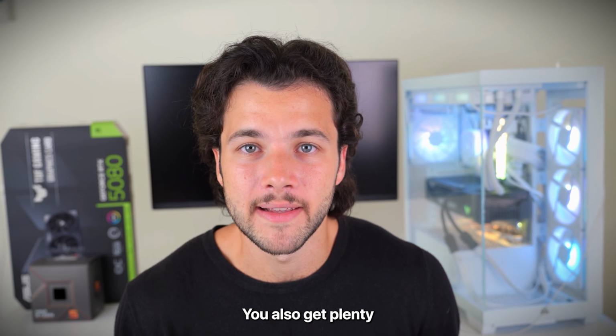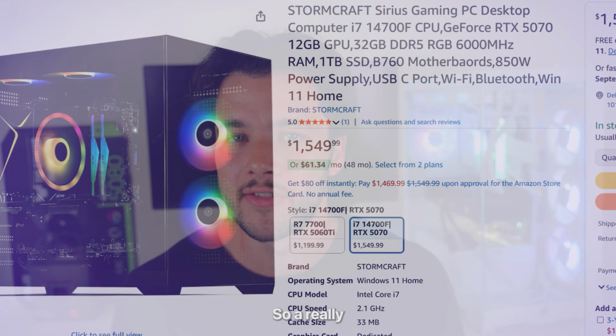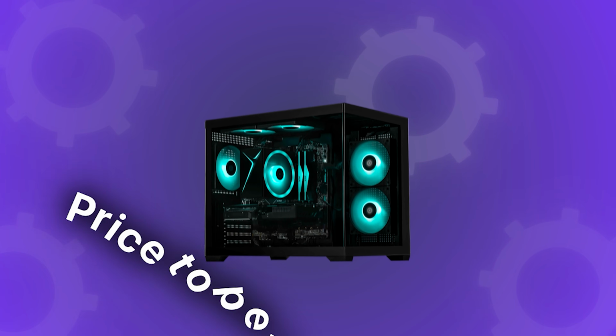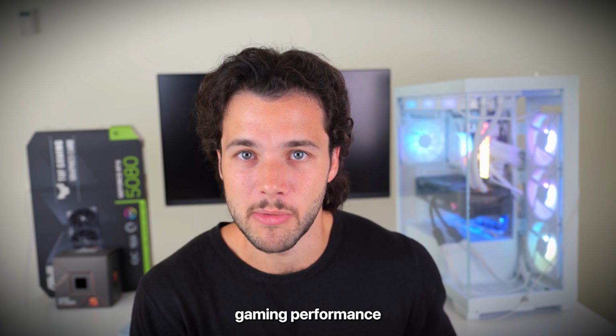You also get plenty of airflow, great aesthetics, and the price is going to be around 1500 USD by the time of filming, so a really decent price. In my opinion, this system is the best price to performance one overall, because it's definitely not the most expensive one, and even though it's not cheap, it's definitely high-end when it comes to gaming performance.